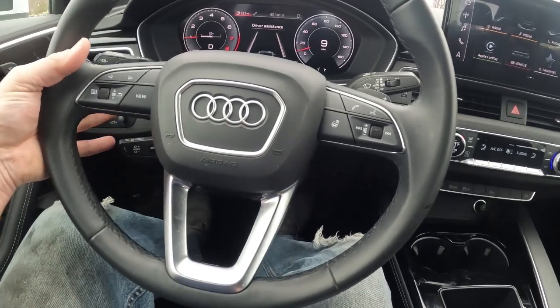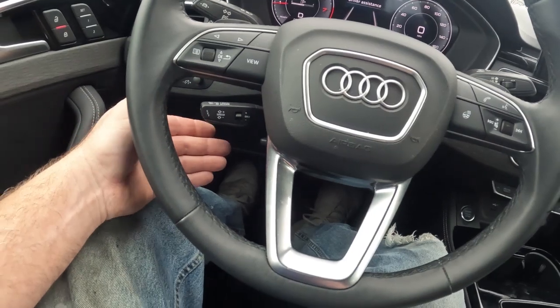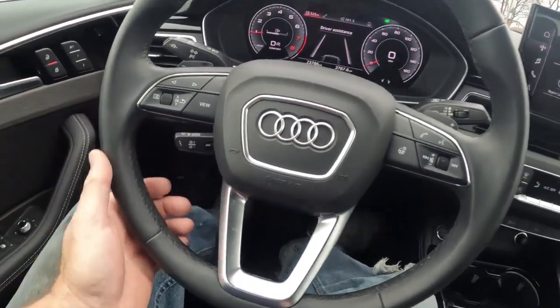Stop here. These two knobs here are very easy to get confused when you're trying to adjust this. You'll end up bumping your turn signals.